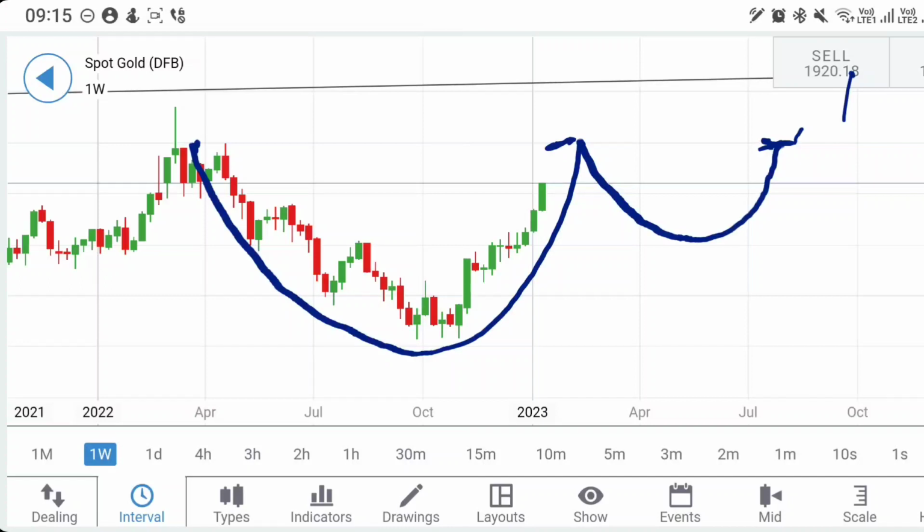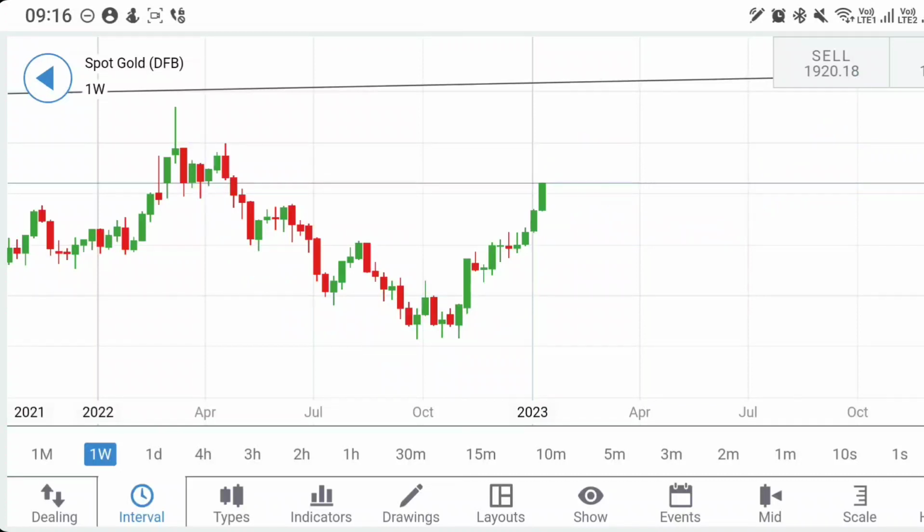So still, yes, this is what I am expecting in the near term. Maybe a few months it will take, because see the distance here, it took almost 9 months to complete this journey. Now at least 3 months it might take like this, and then beyond that we will see how it behaves. So this is my expectation.